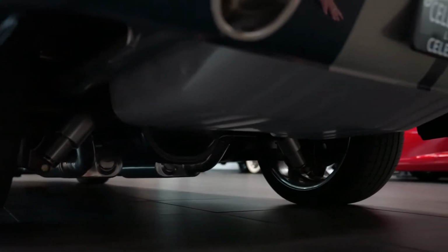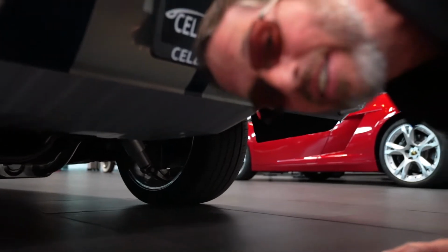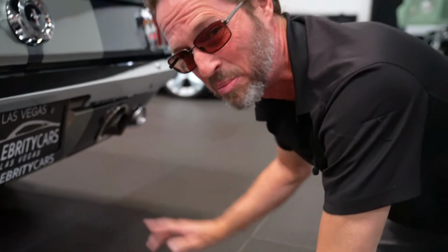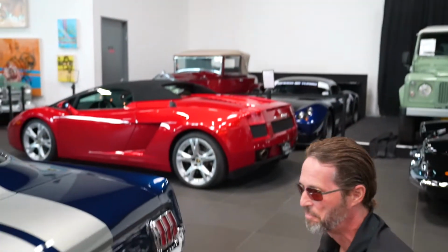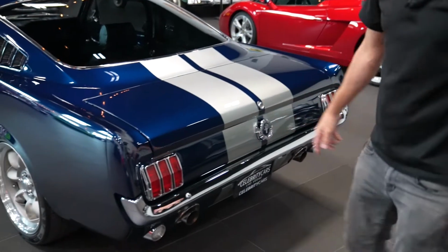Almost makes you cry. Look at that. You know how much money's under here? You know how much money's down there? That's a lot of money down there. That's a lot of expertise. That is absolutely beautiful. It's just as pretty to look at under there as it is up here.